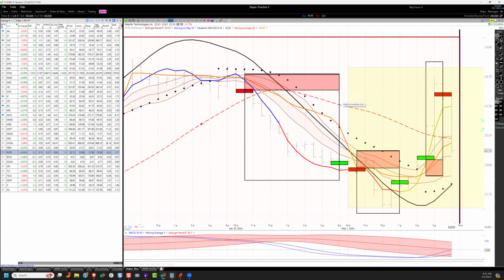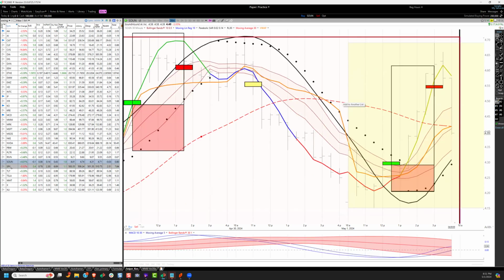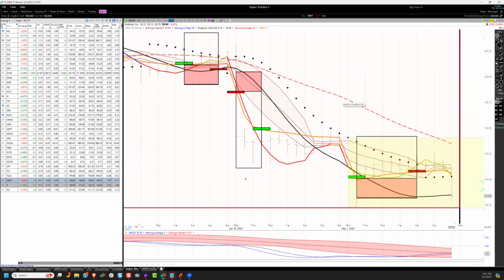Palantir, initial continuation short for an R, PSAR flip reversal for 3R on the afternoon gains. Rivian, half an hour loss on a 1-2-3 long. SOUN was a 1-2-3 long that paid off 2R. Tesla was pretty much choppy all day, as was Walmart. I tried Walmart on a 1-2-3 off the bottom, but really scratched.